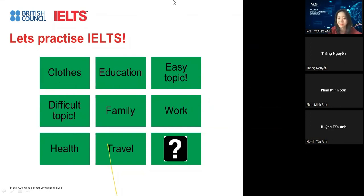So what website wouldn't be reliable? Sorry? What type of website wouldn't be reliable? Well, for unreliable, maybe some videos that are on YouTube. Let's talk about celebrities or like that, which have no evidence. Okay, thank you very much. So how has the internet changed the way we work?